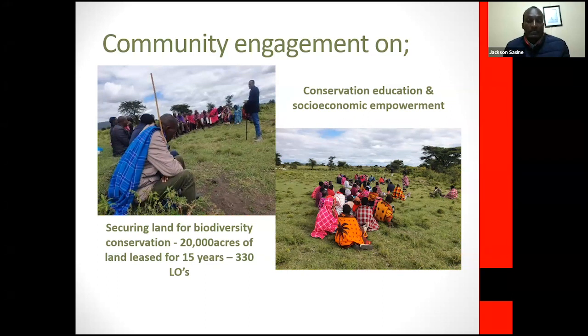for the next 15 years. And all these leases are renewable at the end of the lease period, in trying to ensure that we keep this land open for conservation while deriving benefits for the landowners.